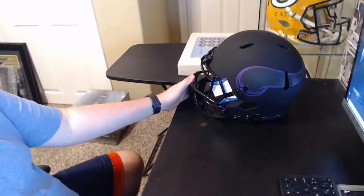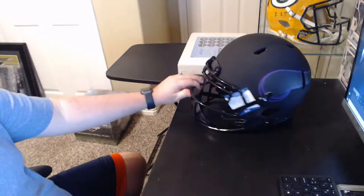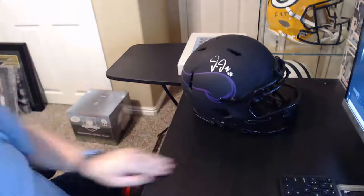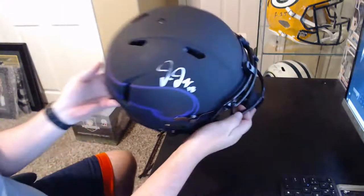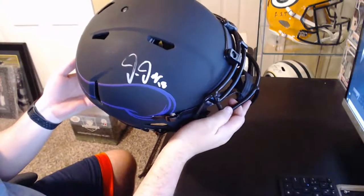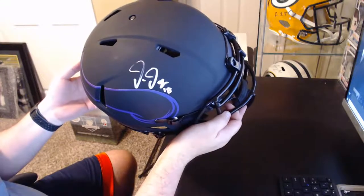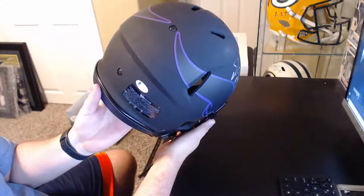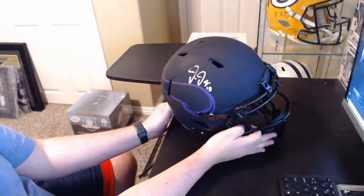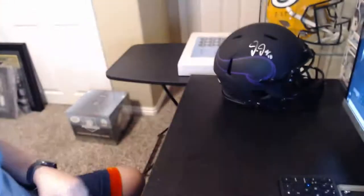Okay, Vikings. I'm hoping for an Adrian Peterson, but maybe it's Kirk Cousins or something. Adam Thielen. JJ. Ooh, Jefferson would be nice. Nice team, says Jonathan. Okay, 3, 2, 1. Ooh, it is Jefferson. That's nice. His pen was running out of ink on the first J. You can see how it just didn't pick up everything, but doesn't really matter to me. That looks sweet. Beckett authenticated WG72536. Justin Jefferson, Eclipse Authentic. That's a nice hit. Congrats, Minnesota spot.